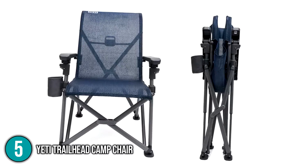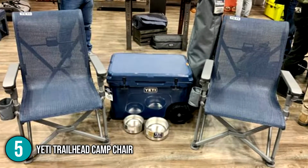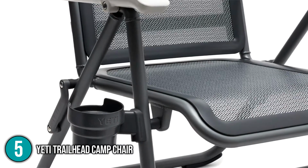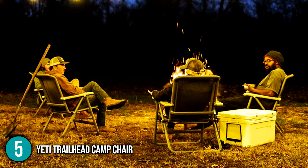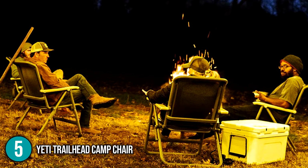Yeti comes its way into the market by creating a chair that is overbuilt and sturdier than its aged competitors. Solidity is, of course, the trade-off. It feels more like patio furniture than a packable chair once it's been rapidly assembled. Aside from the comfort factor, general durability is unquestionably the best feature.